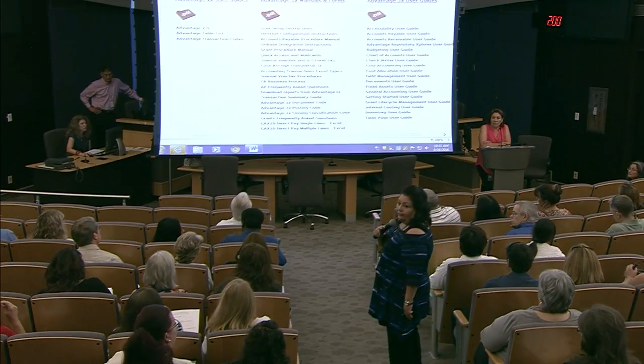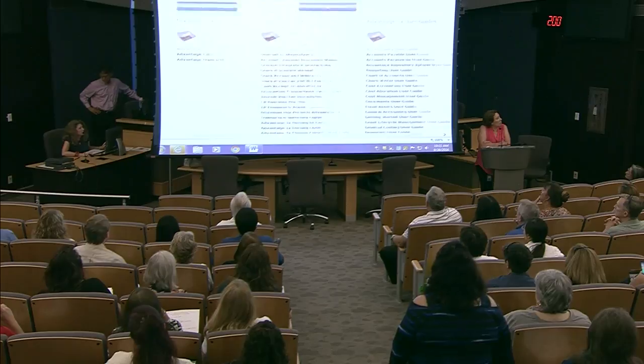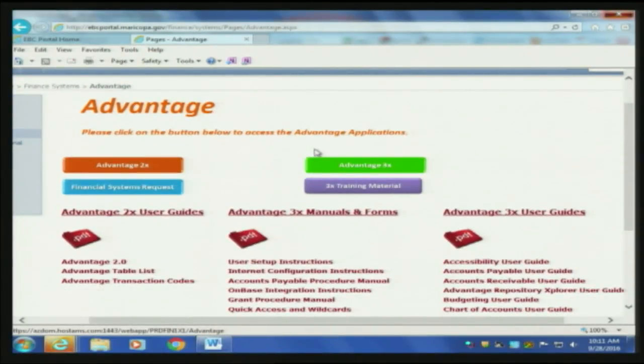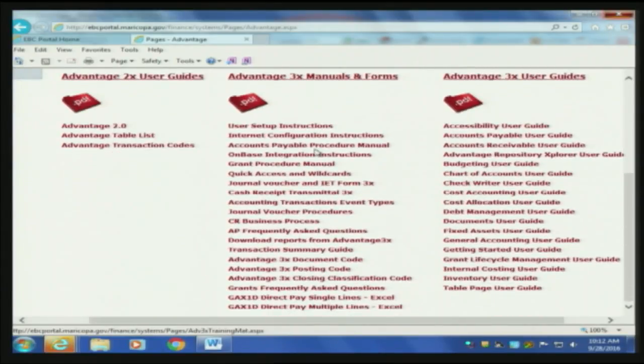Any other questions? All right, so it looks like the finance has their manuals. So this is the web page at finance. There's the advantage page here, and there's a wealth of information in here, not just for AP, but for other things, coming from the Department of Finance. So we have a grant procedures manual and a fixed asset manual, and then there's the accounts payable procedures manual here. We have AP frequently asked questions here. We'll be posting and updating that and adding more questions to it as we see the same questions coming through frequently. On the AP frequently asked questions, it does cover that invoice date versus the tracking date difference.